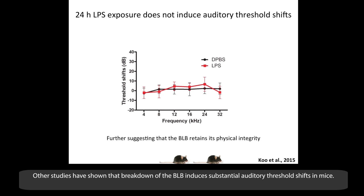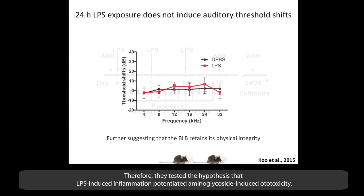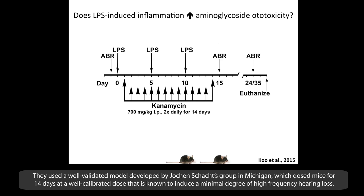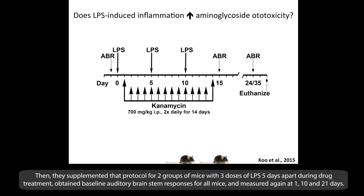Other studies have shown that the breakdown of the blood-labyrinth barrier induces substantial auditory threshold shifts in mice. Therefore, they tested the hypothesis that LPS-induced inflammation potentiated aminoglycoside-induced ototoxicity. They used a well-validated model developed by Jochen Schacht's group in Michigan, which dosed mice for 14 days at a well-calibrated dose that is known to induce a minimal degree of high-frequency hearing loss. Then, they supplemented that protocol for two groups of mice with three doses of LPS 5 days apart during drug treatment, obtained baseline auditory brainstem responses for all mice, and measured again at 1, 10, and 21 days after drug treatment.